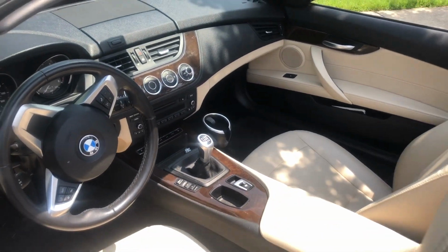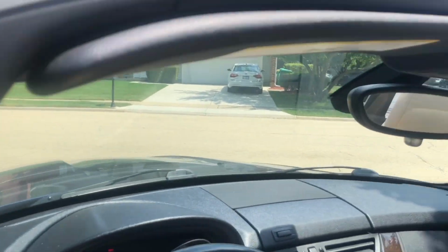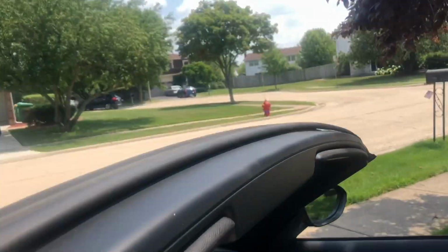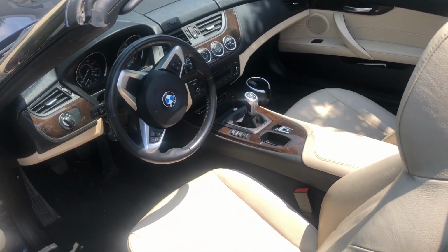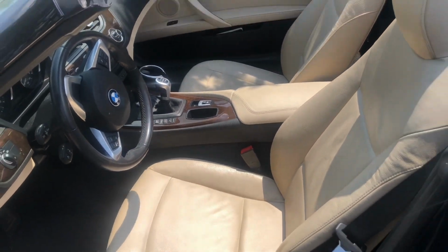Simple radio, manual transmission. There's no heads-up display or auto-dimming lights or whatever, cruise control. I mean, it has cruise control, but not the advanced cruise controls. Most of the stuff is optional in this car.